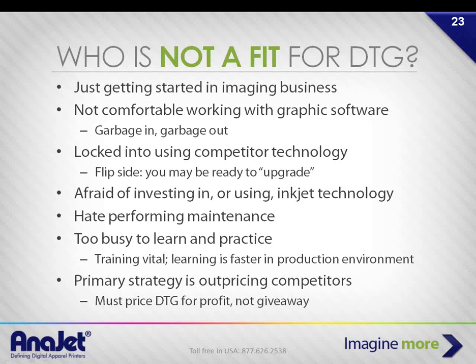Some folks out there have a franchise and they're locked into using some other direct garment printer. That's completely understandable, and they're quite happy with the machine that they've got. On the other hand, you might be ready to upgrade to something that enables you to print white ink. That's been probably the top reason why folks have switched from other printer manufacturers to AnaJet, because they said, I just have too many people coming to me with black shirts. That's where the business is. That's where the money is. And I can charge people a premium of another $4 per piece for these things.